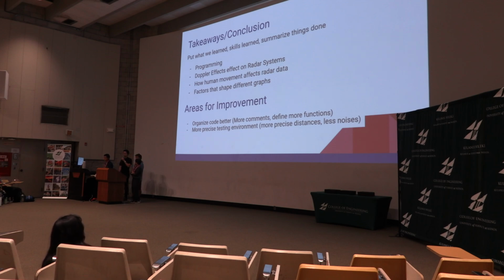So in terms of takeaways and conclusions for our lab, throughout the 6-week period, we learned various different things. Number one was programming for our post-processing data and data collection. We learned how to use Python as well as some software such as VS Code and Google Colaboratory. We also learned how the Doppler effect affects different radars. We learned how human movement also affects the data that we get from radars. And we also learned the different types of graphs that are produced from our experiments.